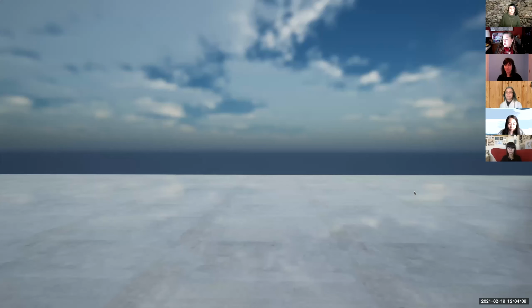A few little housekeeping notes just to start. You may notice sound in the background. That is rain and thunder. This is part of the exhibition's experience and part of the artist's installation sound effects that we are including as we go through the entire space.